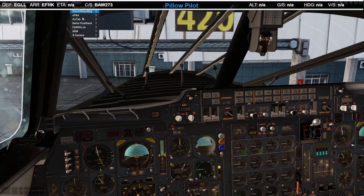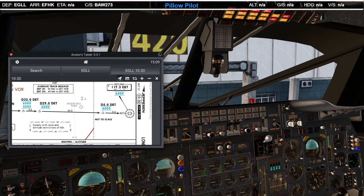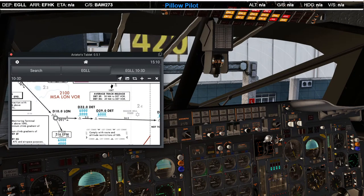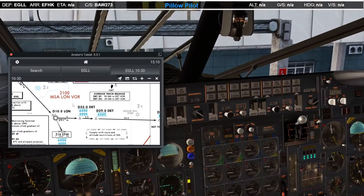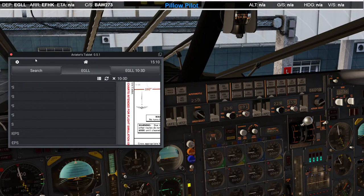091. The easier thing is to open the avitab here. Towards Detling, which is 117.3. All the way across to Detling at that point. The initial climb will be about 6,000 feet, so we'll set that in there. And we'll look for 250 knots on departure. Nice tight turn on departure, so that'll be quite good fun.